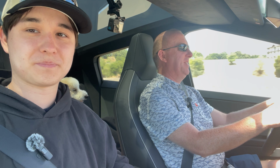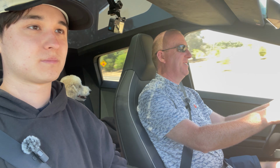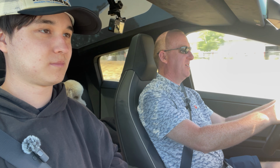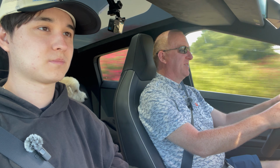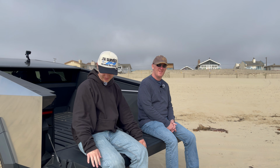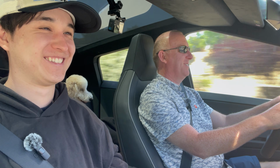Yeah, one thing I was thinking is, I think if there was an SUV version of this, it would probably be pretty cool. Just like the Rivian has the truck and the SUV on the same platform. Yeah, it'd be good to have a little bit more storage that you can access from inside the vehicle instead of having to go outside. Yeah, that's true. Access through the trunk, or what do you call it? The tonneau. The tonneau. Yeah.